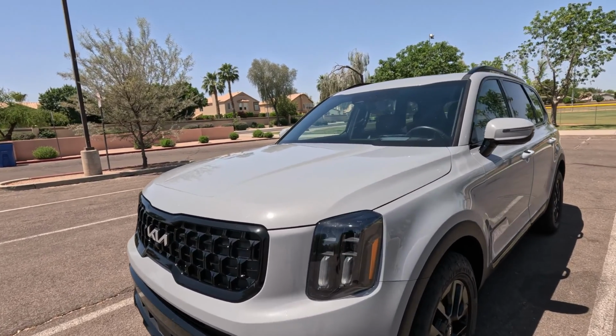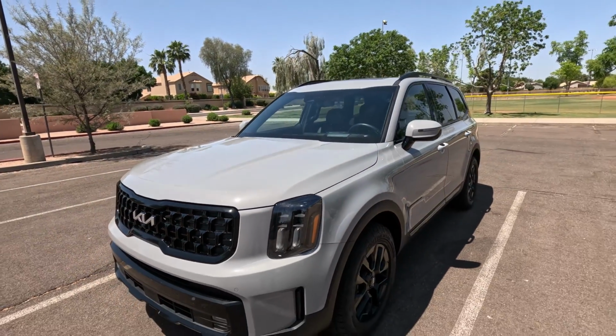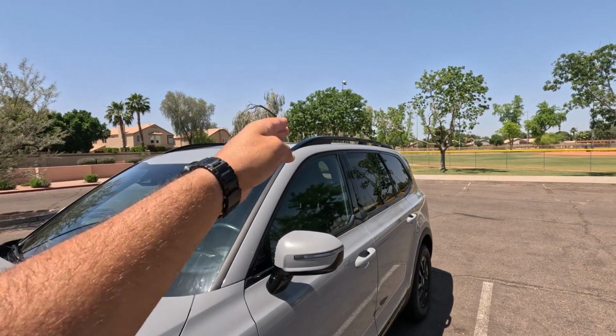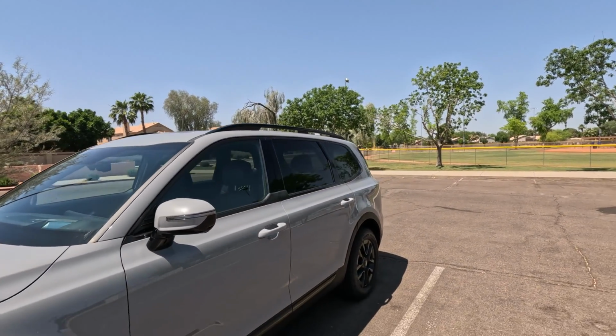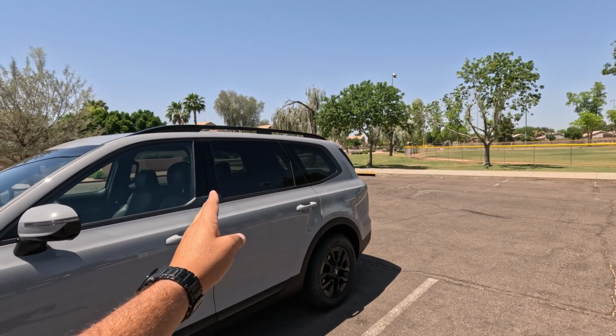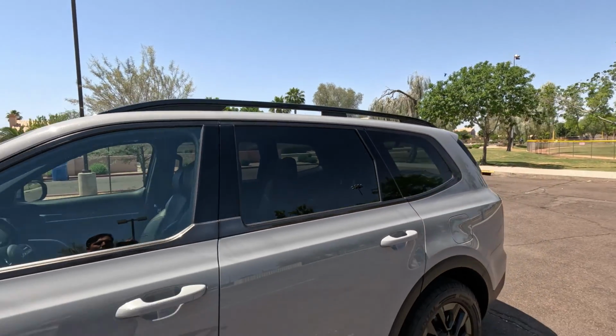You do, of course, get these awesome projection LED headlights. You do get LED turn signal indicators with your power folding mirrors. Of course, these black roof rails and stuff, which look quite sharp. You even get privacy glass in the back, so you can see the tinted back half there, including the black side pillars, which look quite nice and blend it to make it look all quite sharp.